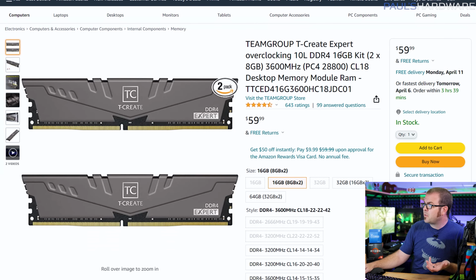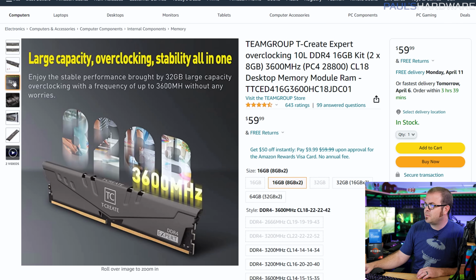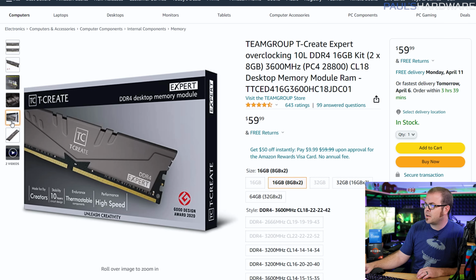So if you're looking at memory, for example, and you're looking at a 16 gig kit that's about 3600 speed, you might note that you can get something like that for about $60 with this Team Group T-Create Expert kit right here, which has a nice gray finish that should blend in with the rest of your build, even if you're adding some color otherwise.